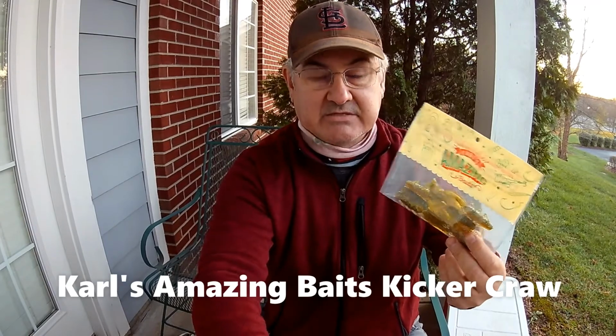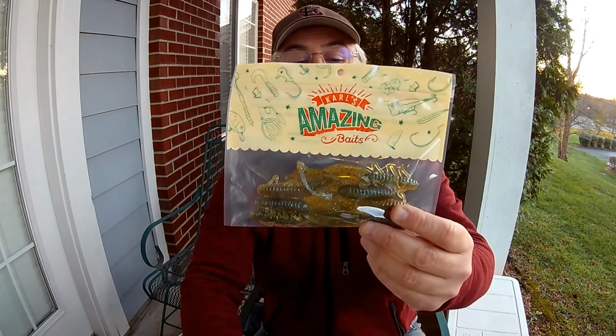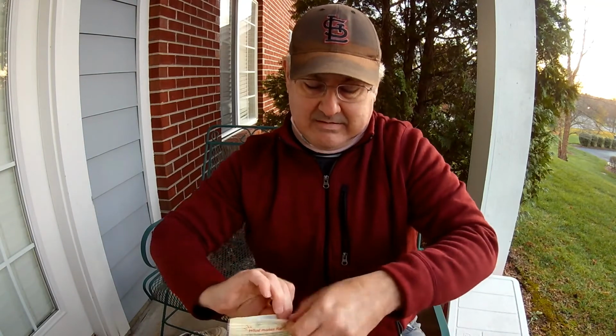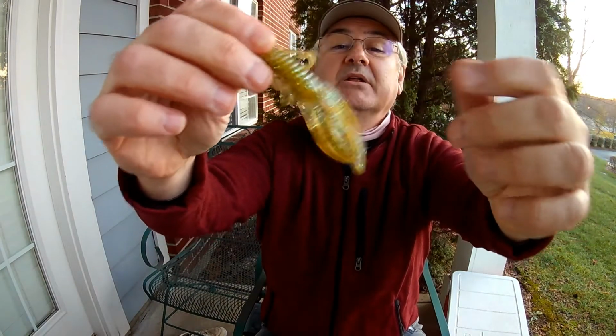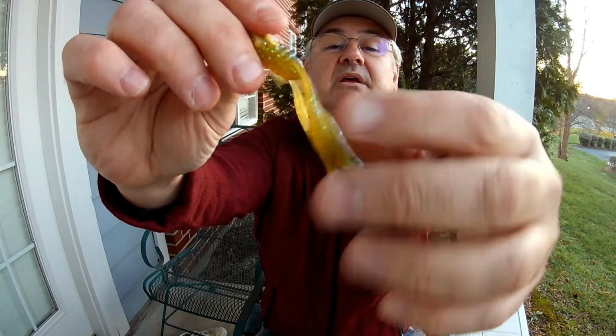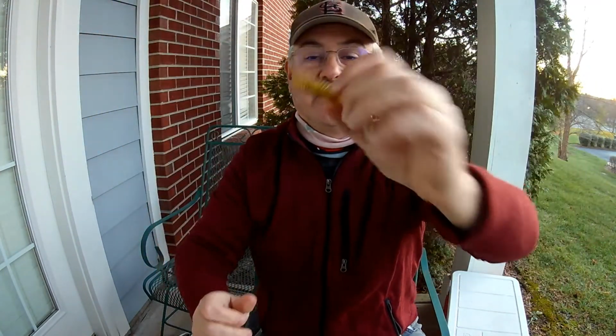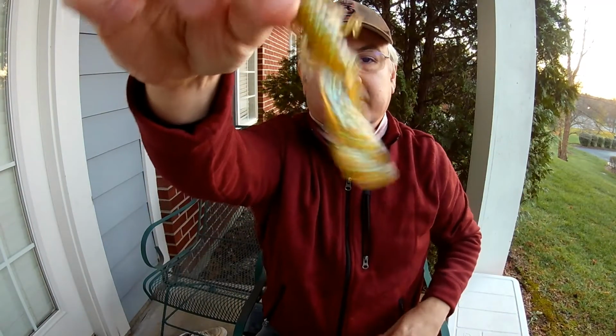Next out of the box, we'll go with the Karl's Amazing Baits, and let me pull my card out here again. This is their Kicker Craw. I don't have a color on this bag that I can see, but I'll grab one out of here. I'm going to say that this is a watermelon, it looks like it's got some green flake to it and a little bit of black as well. So really kind of a nice looking bait. Doesn't have too bad of an aroma to it.